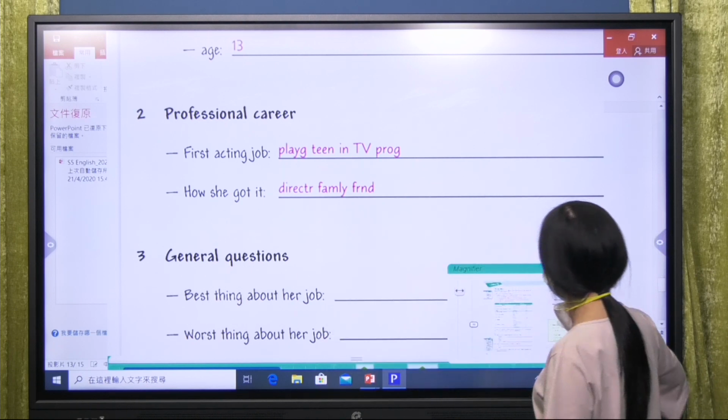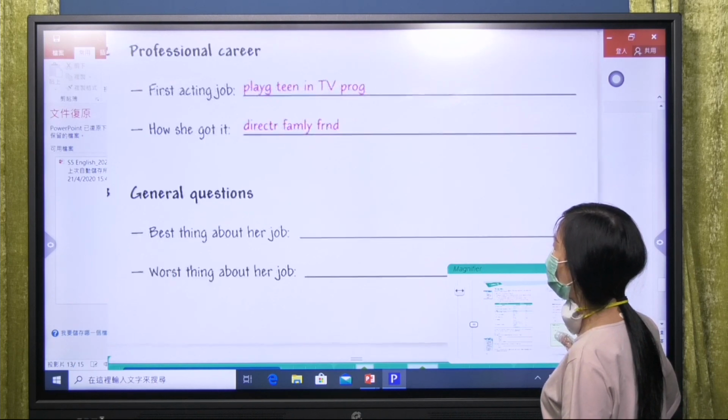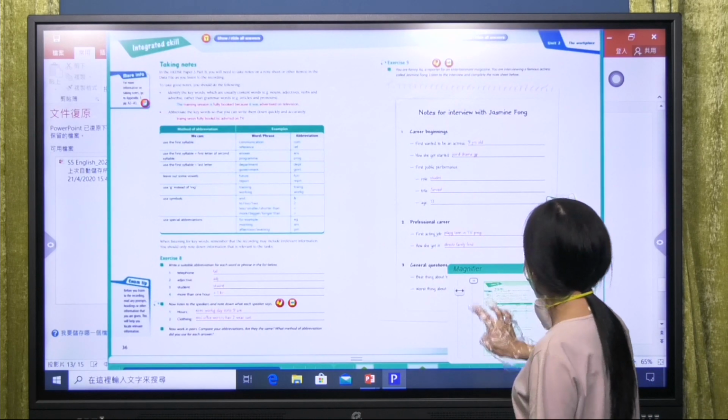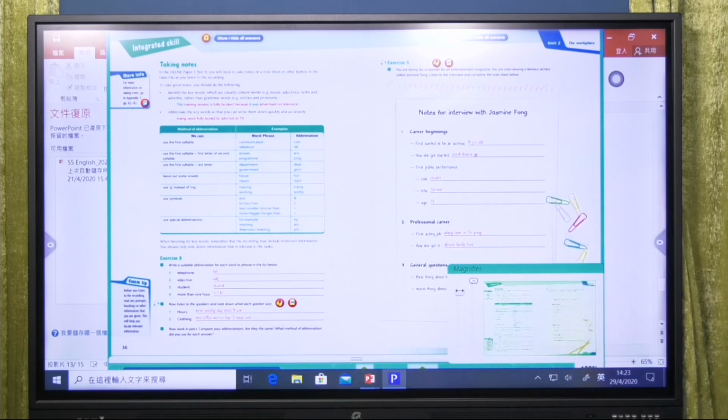And general question. Best thing about her job, very exciting. Very exciting. Very easy.